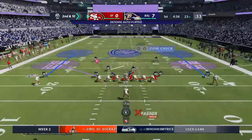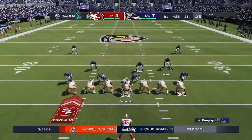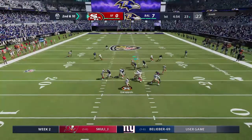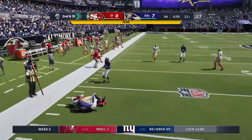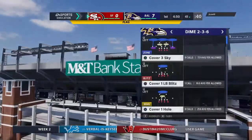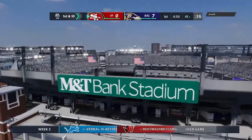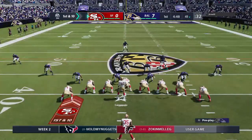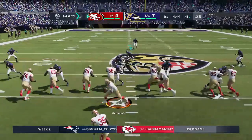So after the incompletion on 1st, now 2nd and 10. Looking to throw, Garoppolo. Open man is Samuel, complete. And he's able to get up here to the 26. Well, this crowd does not like that call. Understandable reaction from them. That's their team that the penalty's going against. But you and I both know they're going to take care of the quarterback. So now a fresh set of downs, 1st and 10 after roughing the passer.